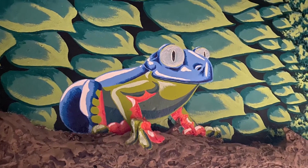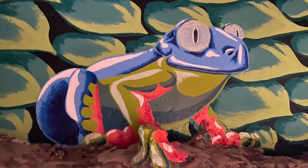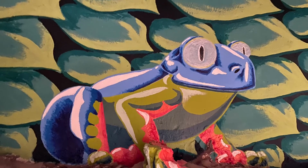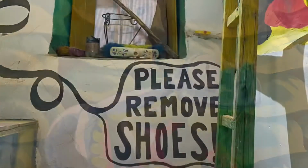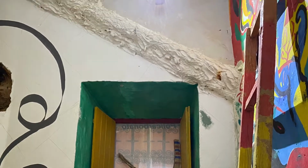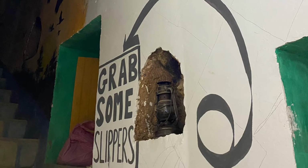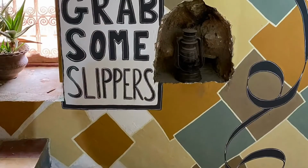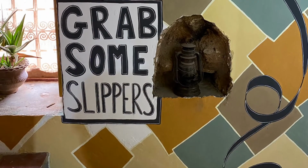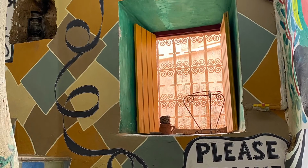And then we just kept painting and painting and painting while the lockdown continued. As the weeks turned into months, we found ourselves painting most of the hostel walls.